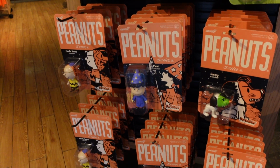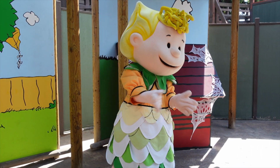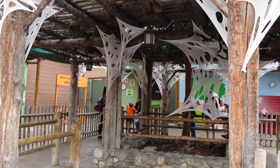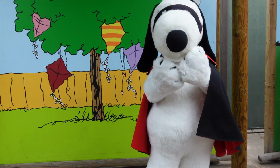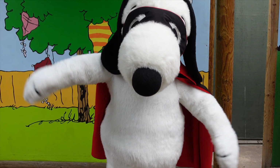Also, another must do here at Spooky Farm is that you must come take your picture with the characters because they're definitely dressed up in their Halloween attire. Right now at the meet and greet headquarters, we do have Snoopy and he is dressed up. So we definitely have to go say hi and take a look at his costume. Hi Snoopy, I just wanted to show off your super cute Halloween costume. You look so adorable. Oh my goodness, I love it Snoopy.